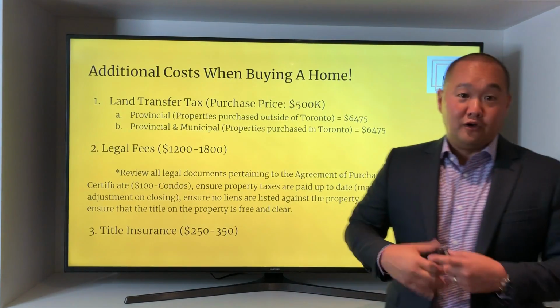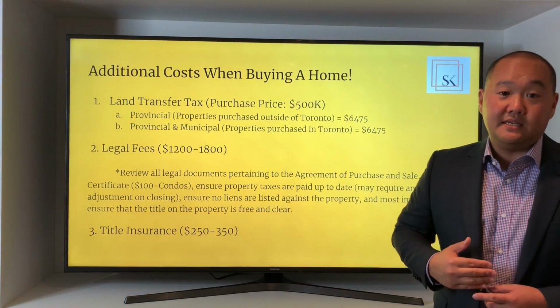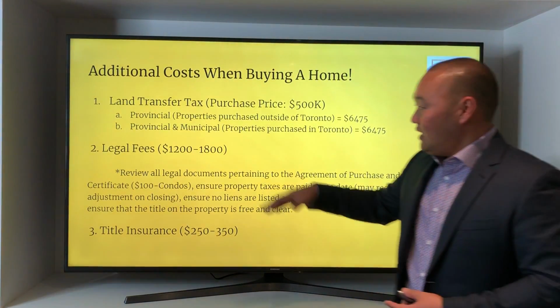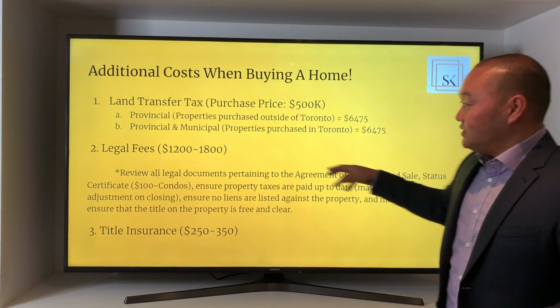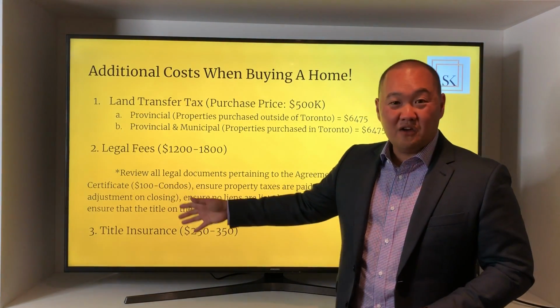Number two, legal fees. Look, the lawyers are imperative. They are crucial to the real estate deal to make sure everything closes on time and the way that it should. And a couple of the things that the real estate lawyers do is they review all legal documents, even the original agreement of purchase and sale, right? They'll also take a look at the status certificate if you're buying a condo. And status certificates are about $100.